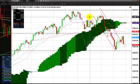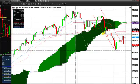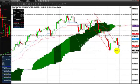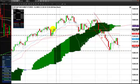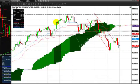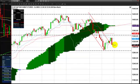Let's start by looking at the daily chart. Today was a doji inside day. We did have a huge range, but we basically closed right where we opened, unchanged on the day. So in the daily chart, I talked about this yesterday and I flagged it. We could be in a trading range, a 1285 to 1340 trading range. This could extend for a very long period of time. We saw this basically from February to May, a trading range of about 80 points. So we might be starting over and having a trading range.